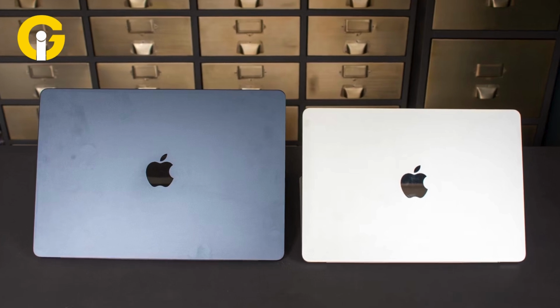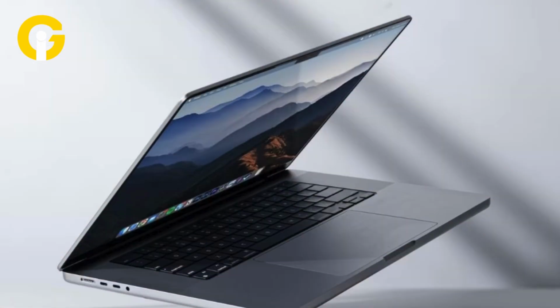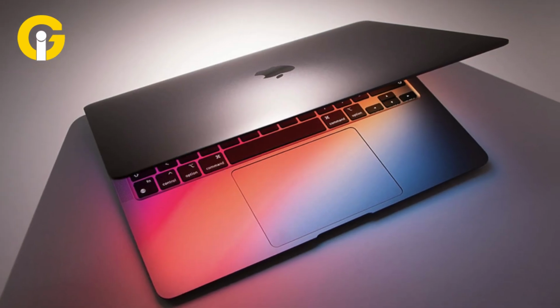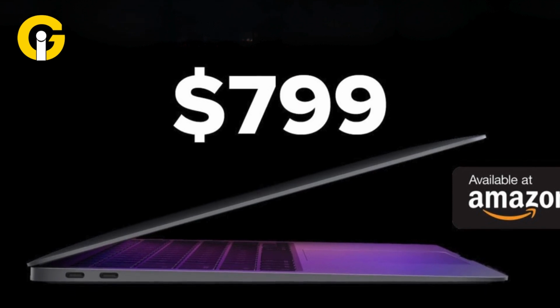Color options have been retained from the M2 version, with the 13-inch and 15-inch MacBook Airs with M3 available in Midnight, Space Gray, Starlight, and Silver. While the M2 Air is now positioned as the budget option in the lineup, the M1 machine remains available, at least for now, through other retailers like Amazon, where it could be found for as low as $750.